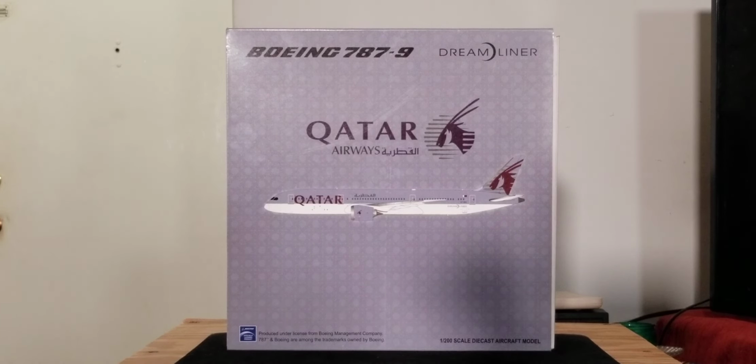All right, everyone, let's take a look at the front of the box here. And what you're looking at the top is the aircraft type, the Boeing 787-9, the Dreamliner decal, the Qatar Airways billboard title, as well as inscripted Arabic writing, the airline's corporate logo, the computer-generated picture of the aircraft, the Boeing official licensed product decal, as well as the 1-200 scale die-cast aircraft model you see at the front of the box.